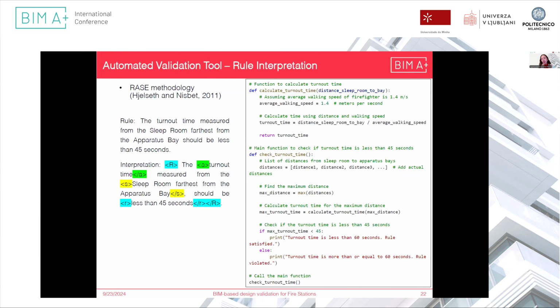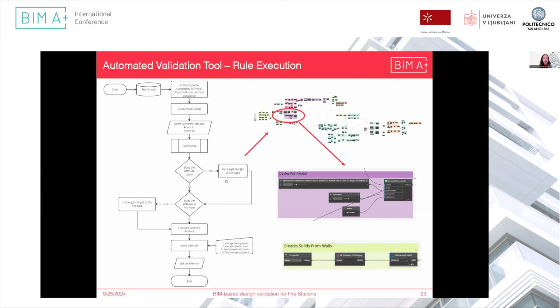And for my dissertation, I followed those 4 steps that I mentioned in the beginning, the 4 steps that Eastman listed. To reinterpret the rules, which is to turn them into something that can be read by a machine, I applied the RASE methodology that consists of creating markups in the requirements. I also developed a pseudocode that helped me to develop my flow chart, because with the flow chart, I was able to list the steps that I needed to execute the rule. And the flowchart helped me to create the Dynamo algorithms. Here we can see the workspace, and I was grouping the nodes by colors to make sure that someone will be able to read it later.